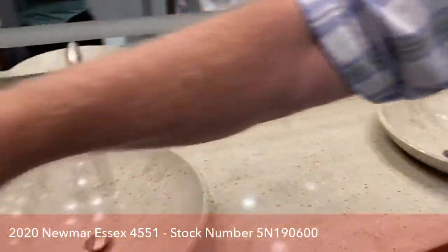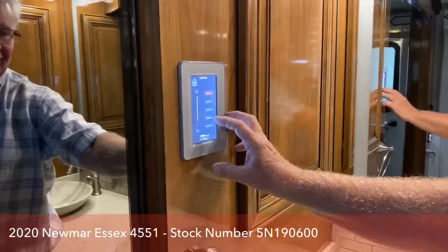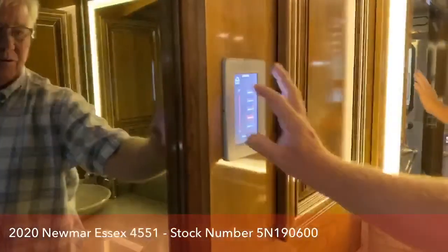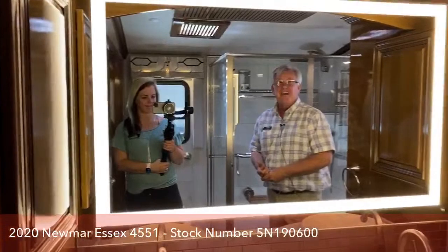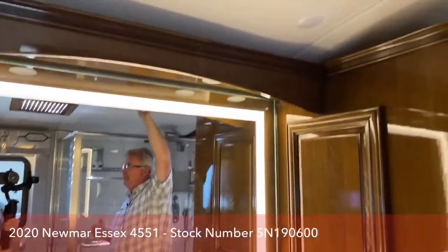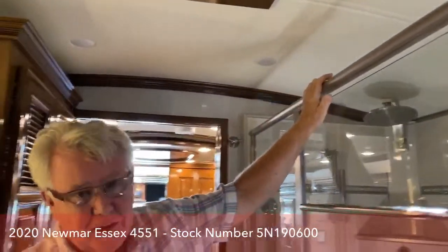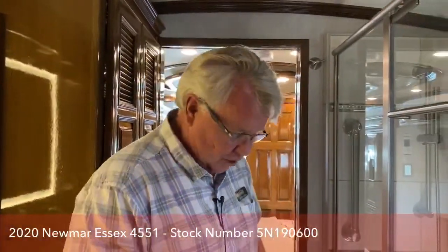One of the cool things about this, let me see, I'm going to turn my ceiling light off, and vanity light off, and just go with my mirror light, because I like it so much. Great accent here. Nice cathedral ceiling, gives you more headroom. If you're 6'4", 6'5", you can still stand in this shower without having to hunch over. Easily take a shower.